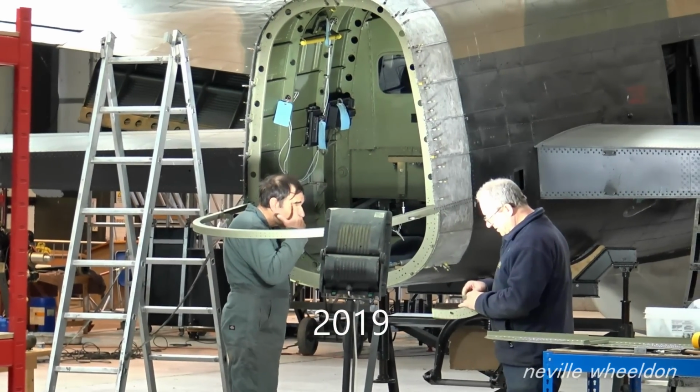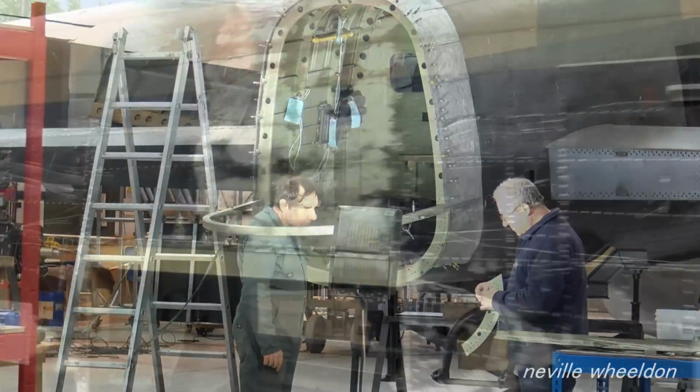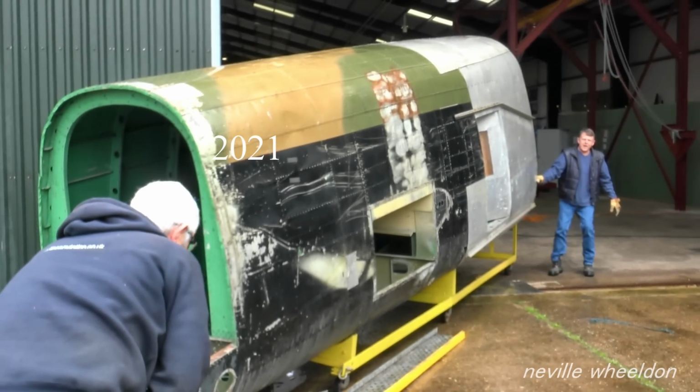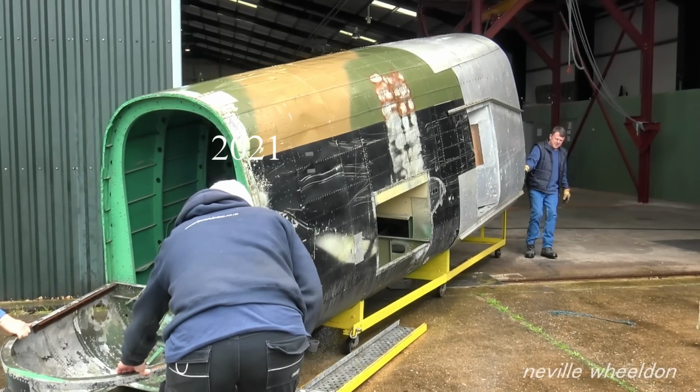These parts will only be restored to static condition, not airworthy. At the moment they have a rear fuselage of KB976 fitted to the Lancaster, and Just Jane's is in the jig being restored to airworthy condition.